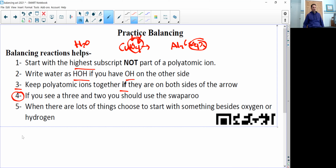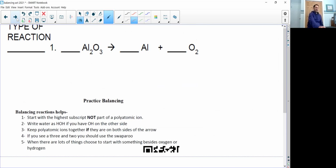Number 5, when there's lots of things, choose to start with something besides oxygen or hydrogen. This would probably be easier stated: choose to start with the metal. Usually when they're complicated and there's lots of H's and O's, there's a metal. And if you start with the metal, your life is much easier. Now, there are more, but we won't get into those until we do a harder problem. So here's what we do.